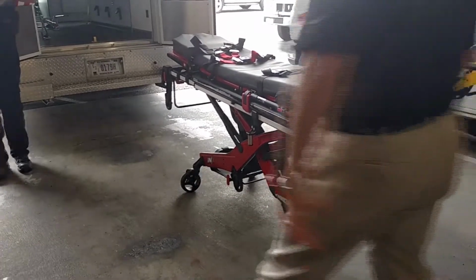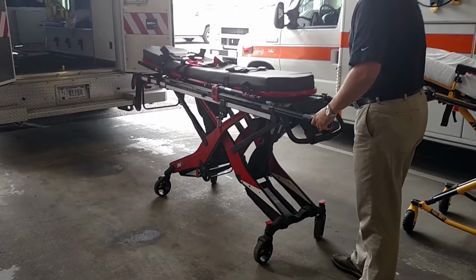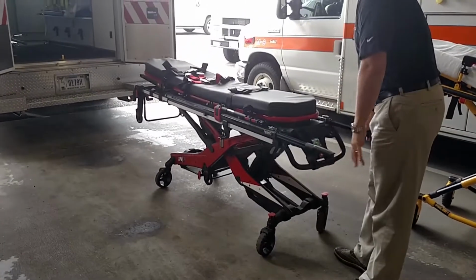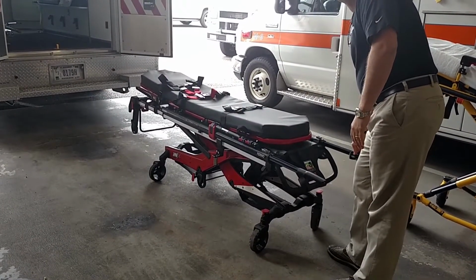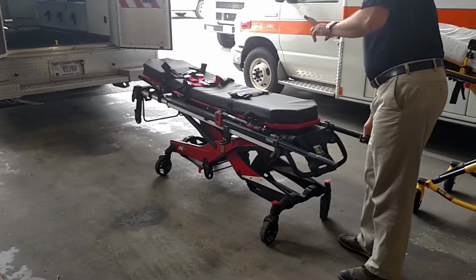So I'm going to demonstrate how it works, just so we connect the dots. But really, in this format, on the ground, it functions just like a regular power cot. Everybody's kind of familiar with this. These are two of the 6 critical lifts that you do every day. And the 6 are lifting and lowering, loading and unloading, carrying somebody downstairs, doing a bed transfer. Those are the 6 lifts.